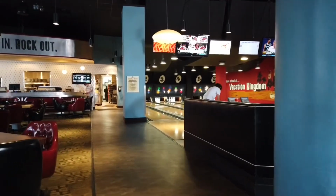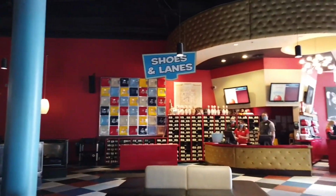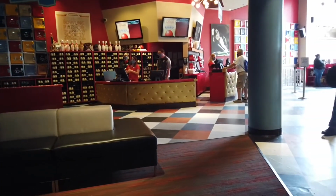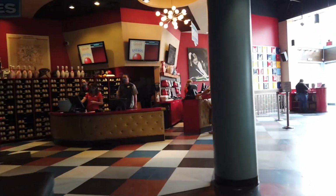So Splitsville has a bowling alley on both floors. It's 2 floors, and you can either bowl on the front, and here is where you would get your shoes and socks and everything that you're gonna need to go bowling, and then you can bowl. You can also order food while you're there.